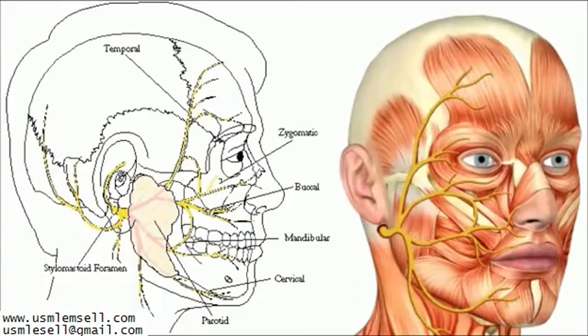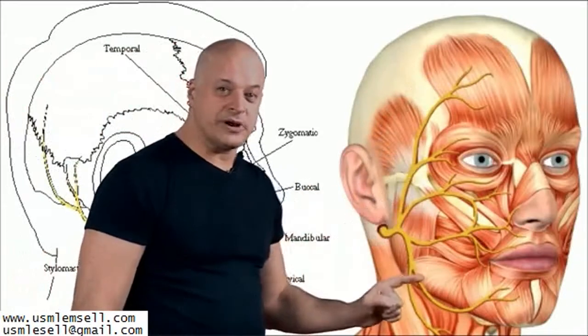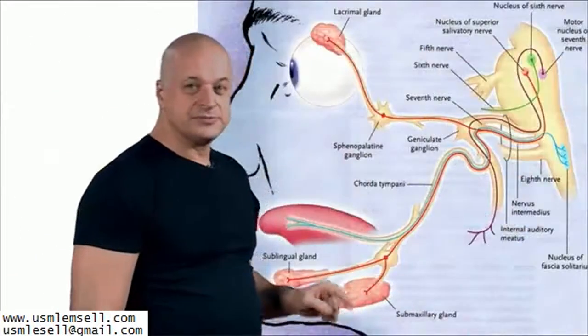Anatomy, the anatomy of the facial nerve. The facial nerve goes to the upper, the middle, and the lower part of the face.